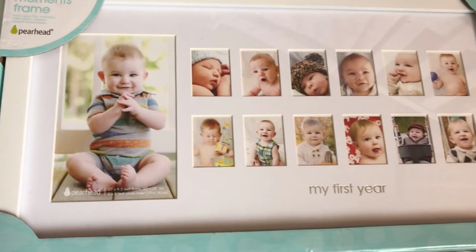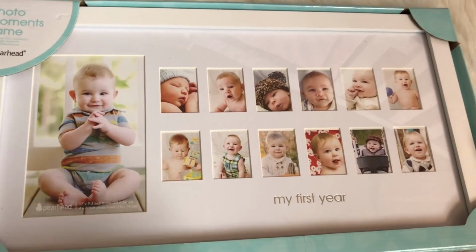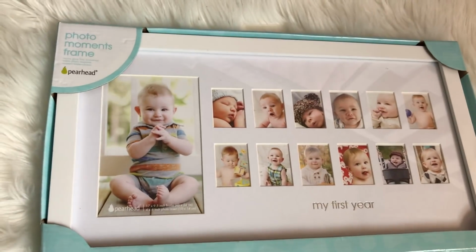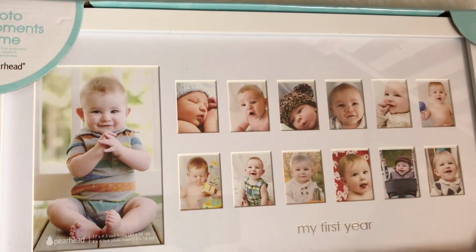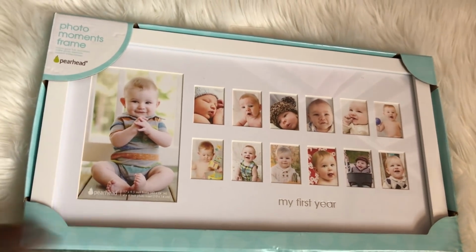And then here, this is the most important one. This is a picture frame. It says my first year. So you start with the baby picture and it has 12 slots. So it's for the 12 months, from 1 month all the way to 1 year old. I thought this was really cute. It's a good way to keep track of what's going on with her. I have a whole bunch of pictures of her, but I haven't printed anything out yet. So I'm just going to save this, but I definitely plan on putting some pictures in here.